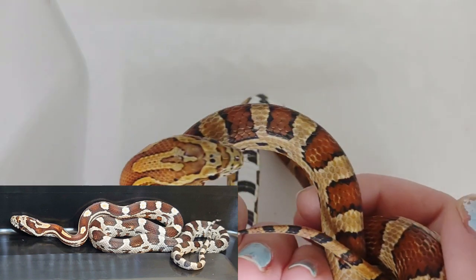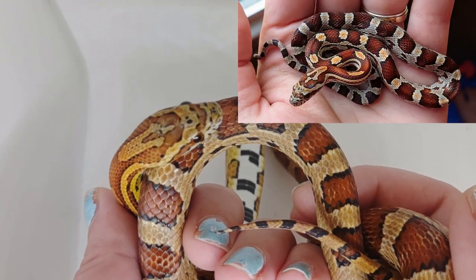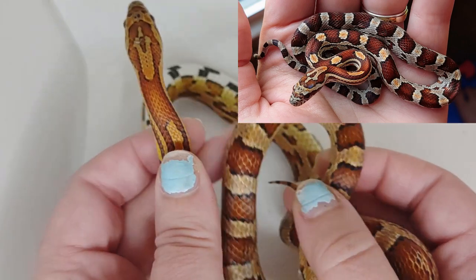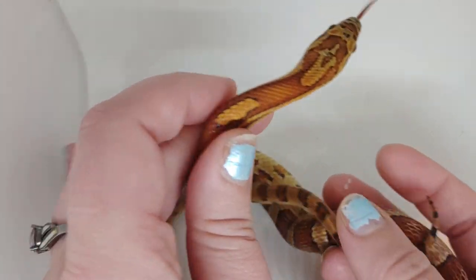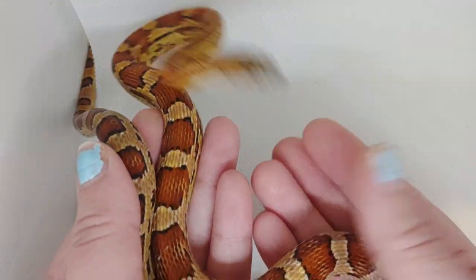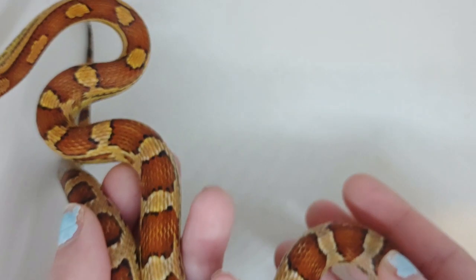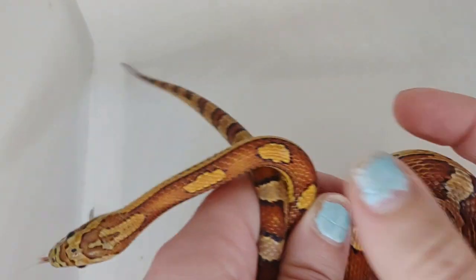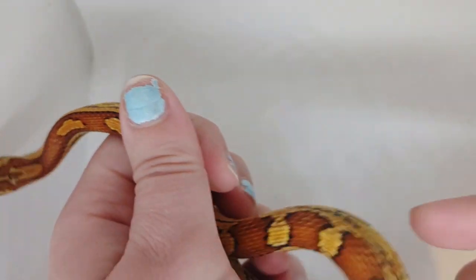You can see he has some spots right between his eyes. I thought those were really cool. And his coloring, he was so much darker than the other classics in the clutch, so I decided to keep him above the other ones. I really liked his pattern, and he's got some really cool colorations going on as he grows up. He also has a little bit of an attitude, but not near as bad as Wither.